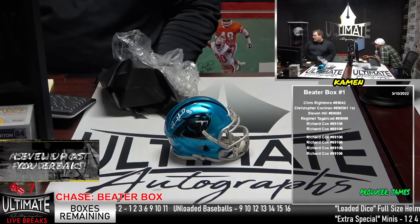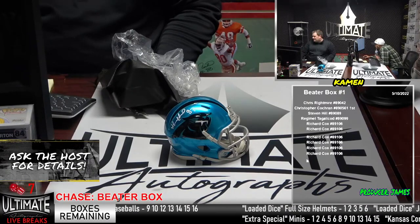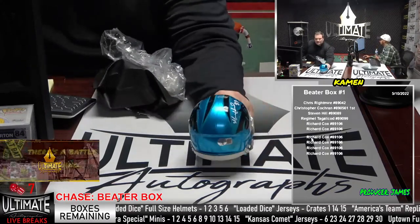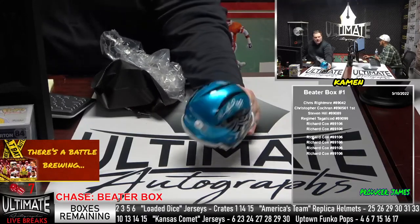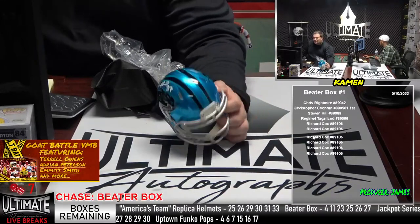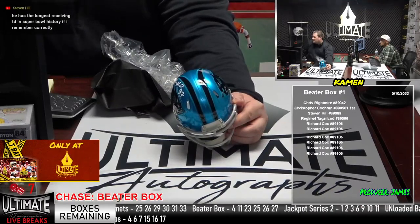Let's see. Oh, I see it. Here we go. There's a replica Muhsin Muhammad. There's mini. Okay, I got a Muhsin Muhammad Flash Panthers mini, scratch on top of helmet. Oh, you know what? It's Beckett certified. There it is. We typically have a card that lets us know as the breakers, even if it is Beckett certified. So there's your COA. There's a little scratch on the top of the helmet. You can barely notice it. Muhsin Muhammad, a beautiful mini.